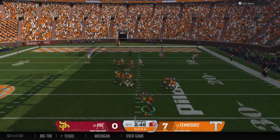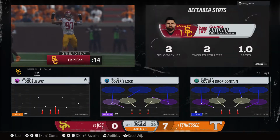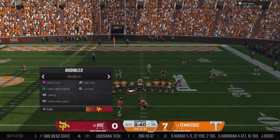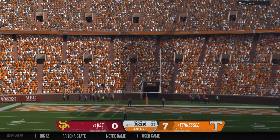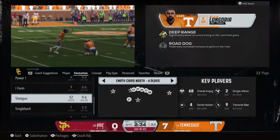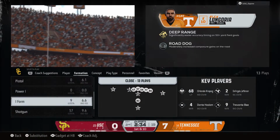From the gun, wants to pass. Here comes the rush, and they've got him wrapped up at the 28. Well, this is a quarterback who's not known for his running ability, obviously. We've seen him make some great throws, but mobility, that's probably not on your bingo card, and you saw it right there. He gets brought down for the sack. No good. And the margin is still 7 after the miss, guys. 7, USC, 0.